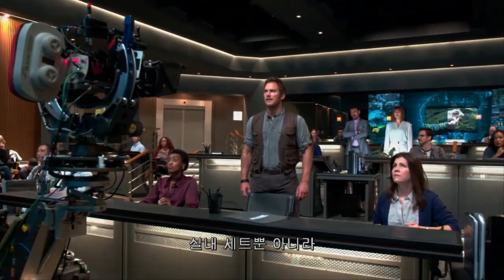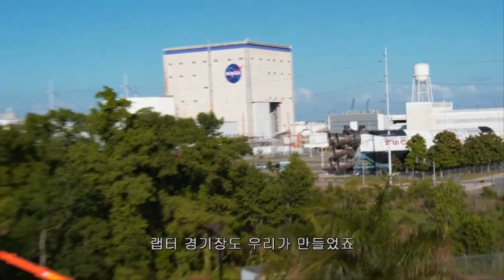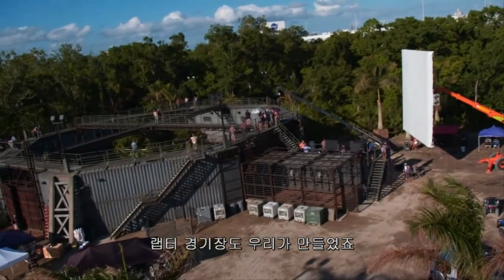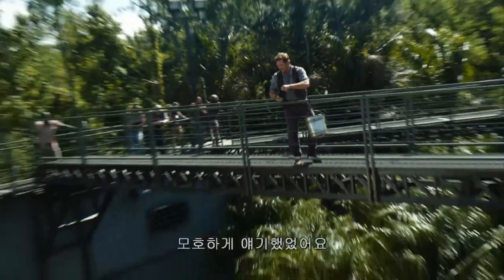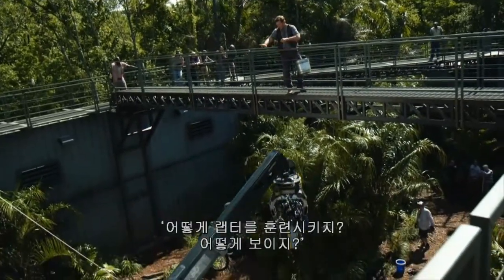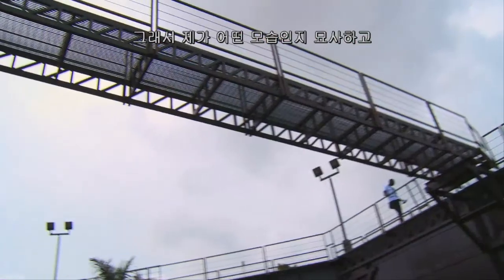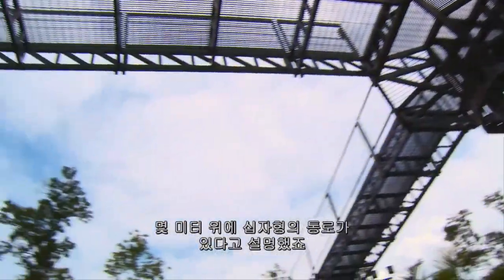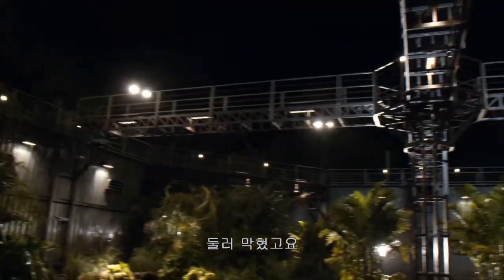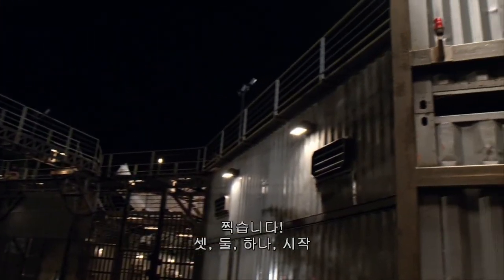We not only did a lot of interior sets, but we were able to build some of our sets outside. We have the Raptor Arena, which we built. We had always been talking nebulously about the scene where Owen trains the raptors. I'm like, how do you train a raptor? What does that look like? Where are you? What building are you in? And so I had to describe what it looked like, and I said it had this crisscross catwalk that's so many feet up above the ground, and it's enclosed. And then I show up, and it's exactly how I described it.